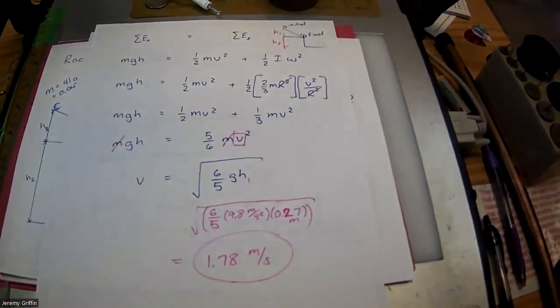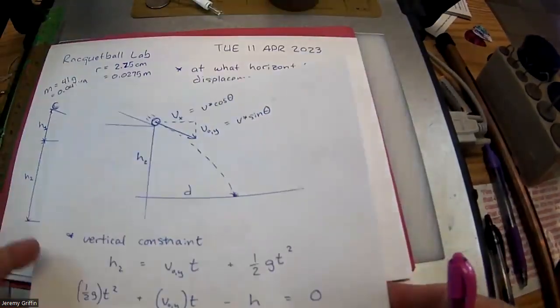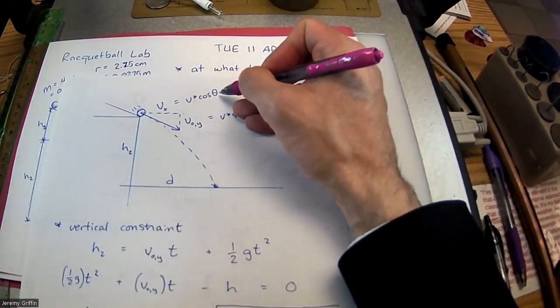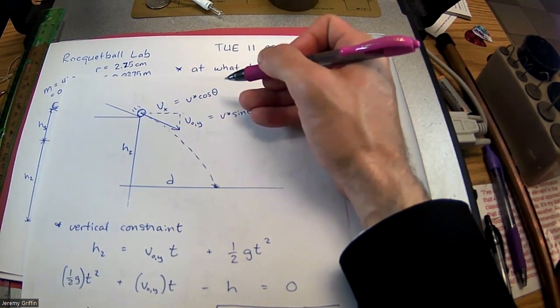All right, so we did that. Now we're on to part 2. So we know the speed. Now this is speed at some weird angle, right? So the second part is this projectile, right? What do you guys get for the angle? What'd you get? 7 degrees? Did you guys get something pretty close to that, about 7 degrees?